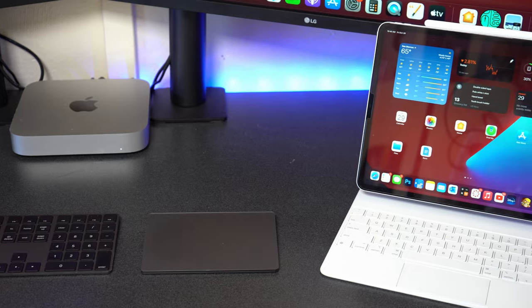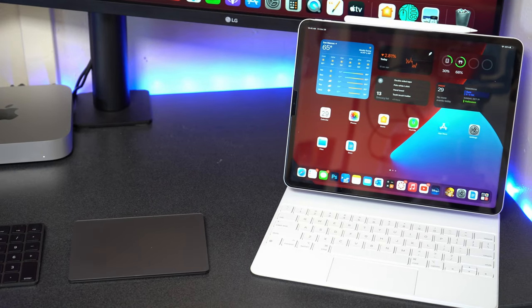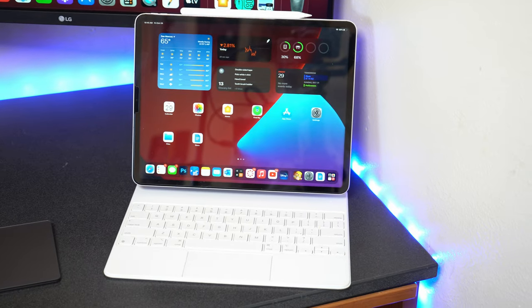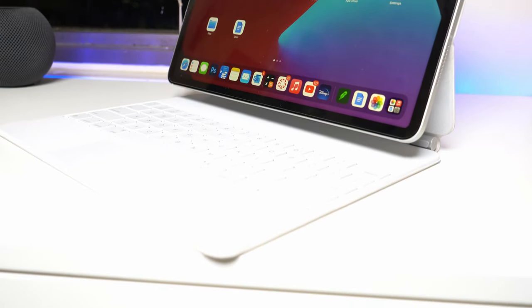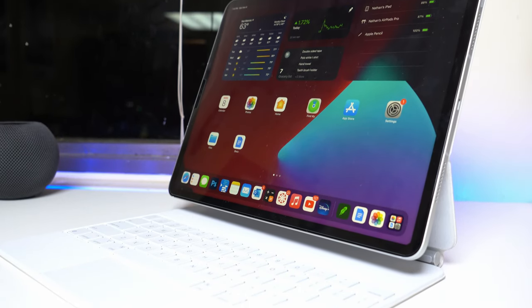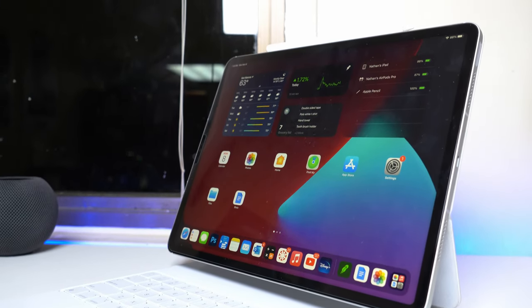But going from a MacBook to this is a breeze. It's really easy to do, and I'm really happy with the way Apple has done that, as I was worried that it would take a ton of time. And what's really nice on top of this breeze of moving over is it has a ton of added functionality that a MacBook doesn't have, like a touchscreen and being able to use an Apple Pencil on it.